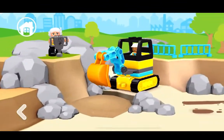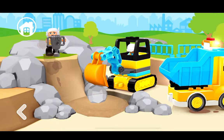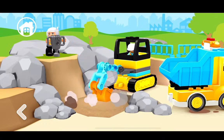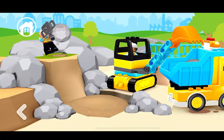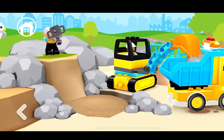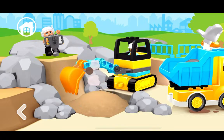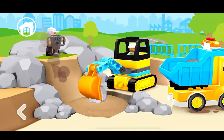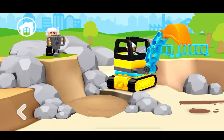Oh, here we need to drill the earth, then remove large stones into a dump truck. Do it. One stone, please drill. The second stone. And one more time, maybe? Oh no, it's only sand. Yeah? Super. When the truck is full, it delivers the stones somewhere.